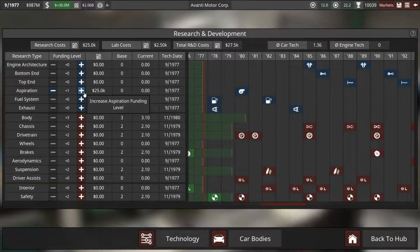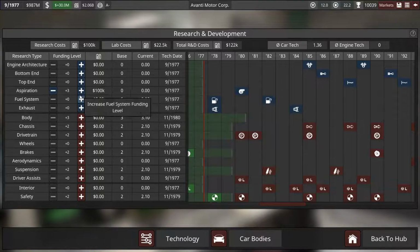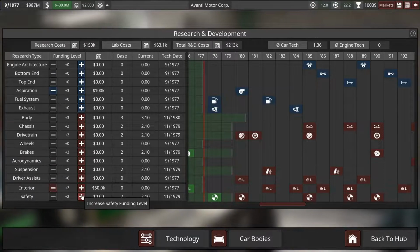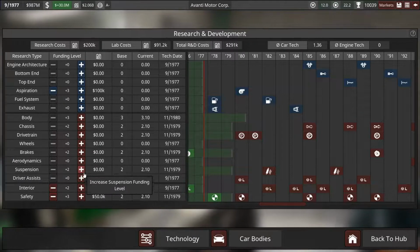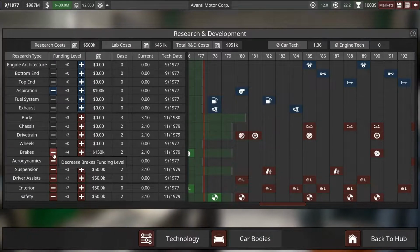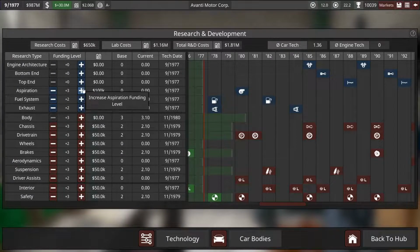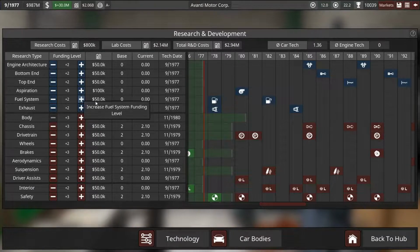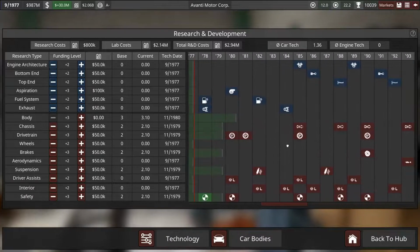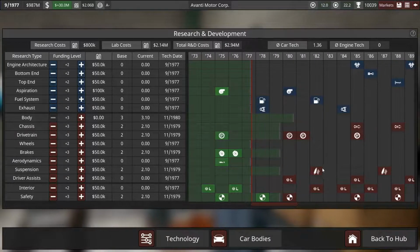But what we are going to do is put some money into turbos. So we'll have some extra years on the turbo. And we're also just going to put some points into everything, I think. So everything's around 50,000. We can afford it, so let's take a look. There you go. Everything's about 50,000 now, or 100,000 if you're talking about aspiration, but we want to get the aspiration as soon as possible. As soon as we're done with aspiration, we can take that back, but for the time being, I just want to push some tech forward.